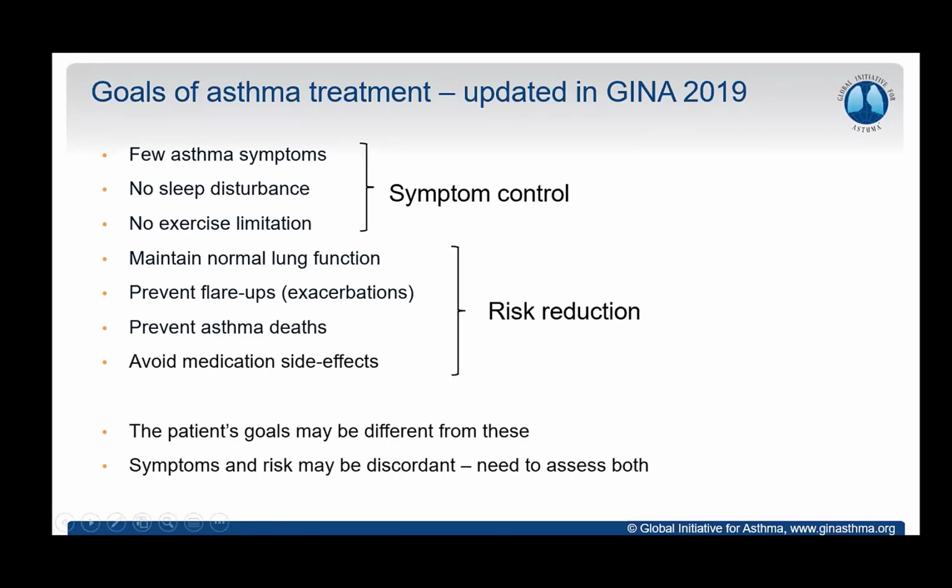Maybe they're an athlete, maybe an Olympic athlete. So how you titrate and give treatment will vary based on your population. So make sure you assess all of these things and then partner with your patients in order to find the best treatment. So that was an update from the 2014 report, to definitely consider risk reduction. And we'll get into why that became important here in a little bit.